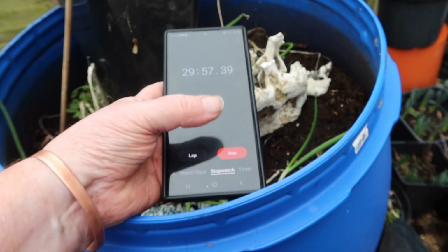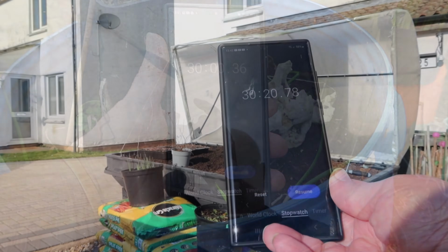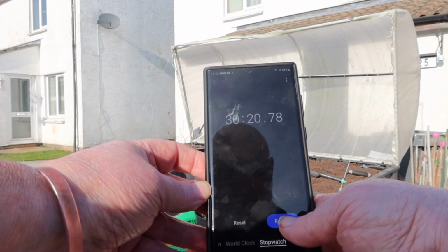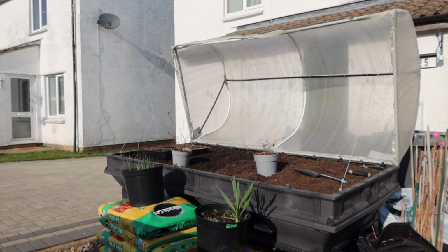And the time was, well, let's call it 30 minutes, eh? So I've got another half an hour to go somewhere. I don't know if you can see that. 30 minutes has gone, 30 minutes, 20 seconds. So what I'll do now, I want to change the cover on the veggie pod, so timer's running.